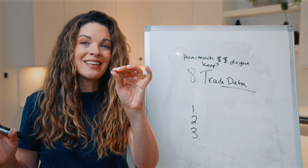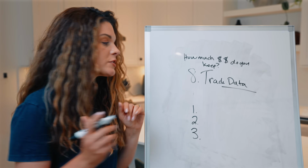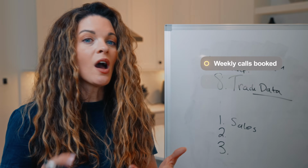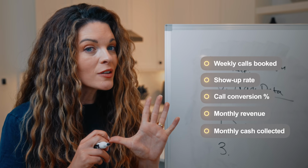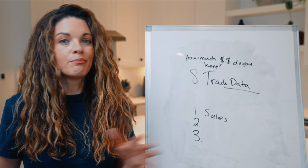Here are the 3 key areas you have to track. These are the non-negotiables. First, obviously, but not obviously because not everybody does this, your sales numbers. How many calls are you booking each week? What's your show up rate? What percentage of calls are converting? How much revenue are you generating each month? How much actual cash collected are you generating each month? These numbers tell you if your marketing and sales are working, period.